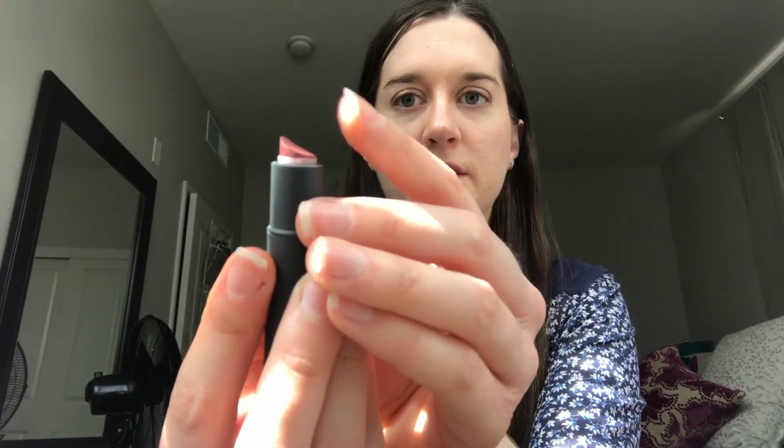I kind of wear lipstick down at an angle, a 45-degree angle, I should say. And yeah, so I don't have much left at all. I will be interested how long this little bit of lipstick will actually last me, but I've really been enjoying using this as well.